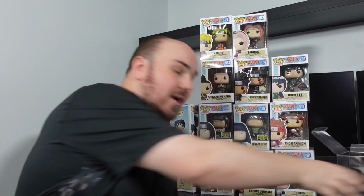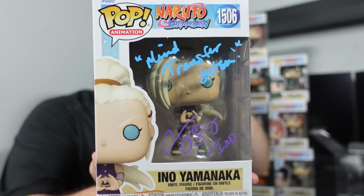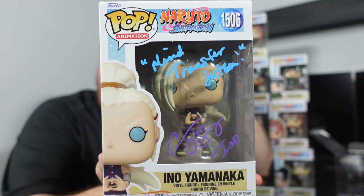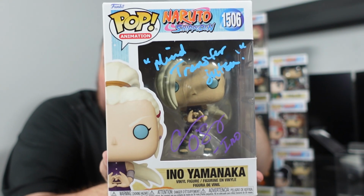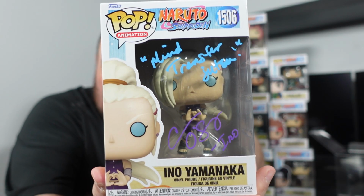If you've been watching for a while, you'll know I love to get my Funko Pops signed, particularly by voice actors in anime. And although I do have a few signed Naruto Funko Pops, by Naruto I mean the character himself, he's got plenty to choose from, right? The only other Konoha 11 member I have signed is Ino Yamanaka, signed by Colleen O'Shaughnessy, but she does only have this one pop and I don't have any more of her. So it's kind of like taking this out of the box to put it in the display. It's a little bit weird to get it signed in the first place, right?